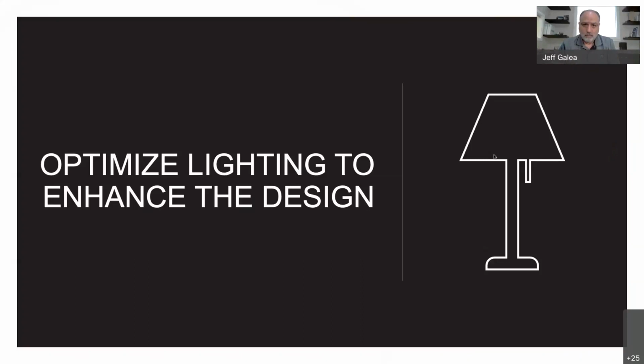Now we're going to talk really quick about the ways to design a space with proper lighting, so we can reduce negative effects like health effects, or even improve lighting functionality for sure.